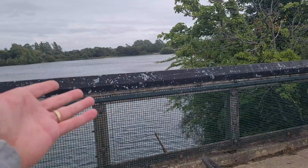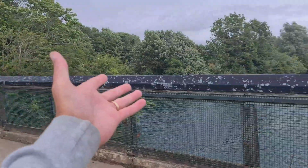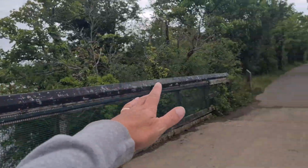Look, it's empty. Nobody that way. Well, I can see 2 people over there, and nobody that way. But please don't turn up here on the weekend expecting it to be like this, because it does get pretty busy.